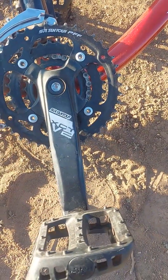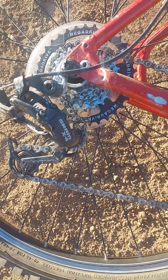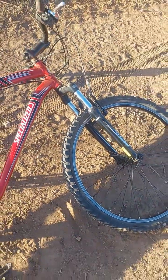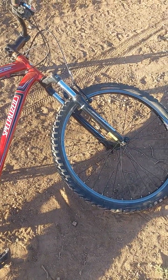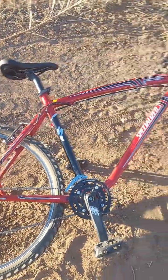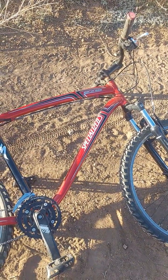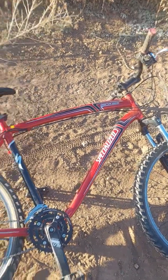It's got some pretty cool components on it. Suntour and SRAM all the way around. I think I need to get into the forks eventually. It'll get some better tires on it eventually. I'm just getting it on the road, so now that it's rolling again, here's the Specialized that's been sitting in the corner.